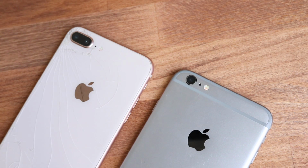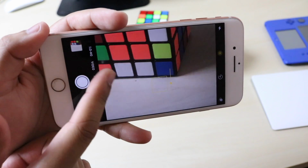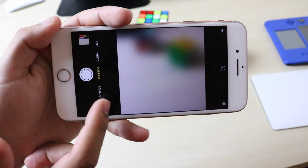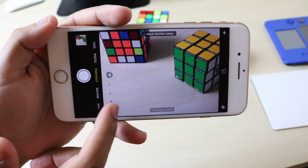Not only does it shoot better photos, but you do also have that telephoto lens where you can zoom in twice as much as on the 6S Plus. And on top of that, it does have more video shooting resolution, so you can shoot 4K at up to 60 frames per second and 1080p at up to 240 frames per second. So if those type of things speak out to you, then I'll definitely say the 8 Plus is much better.